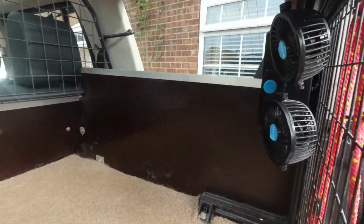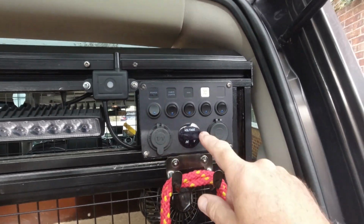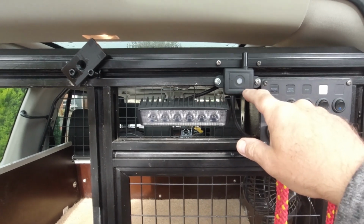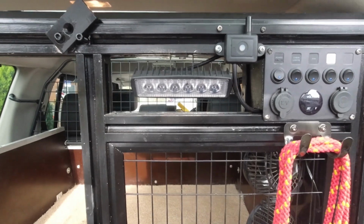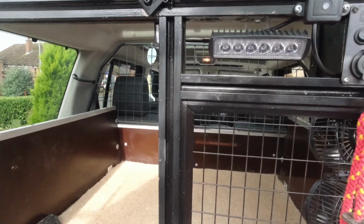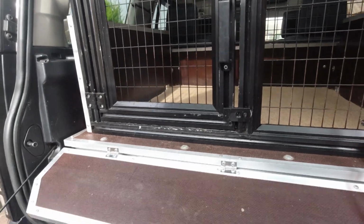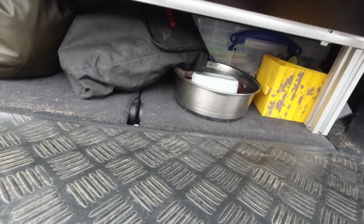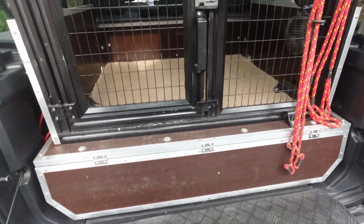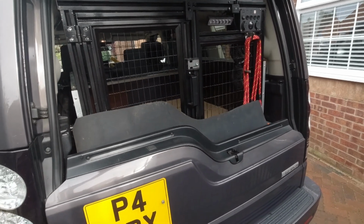Got 2 fans in there, again eBay specials, very cheap. I can put them on. Got a little control panel here, put the power on, put the fans on, the lights, the tyre pal. This is the repeater for the tyre pal because the caravan's a bit long and I've got a lot of stuff in the way, so the signal was intermittent, so I put the repeater on, and it's been flawless ever since. Bit of a work light, couple of catches, and under here is basically where all the junk is. I've got 2 big plastic boxes under there with all the tools in, bits and pieces. So yeah, I'm very happy to travel in there. And that's where they go.